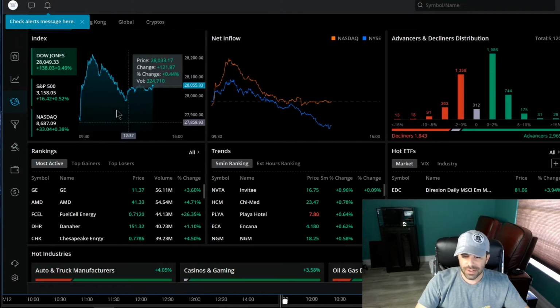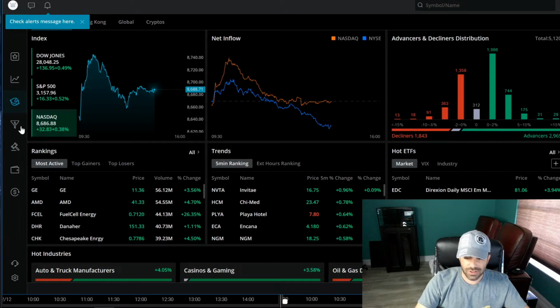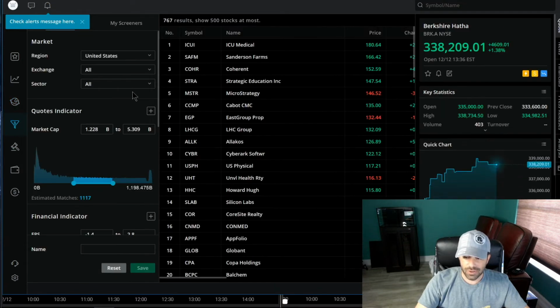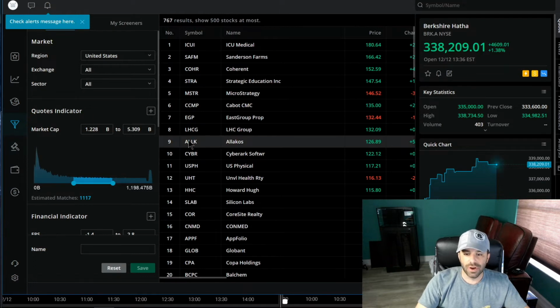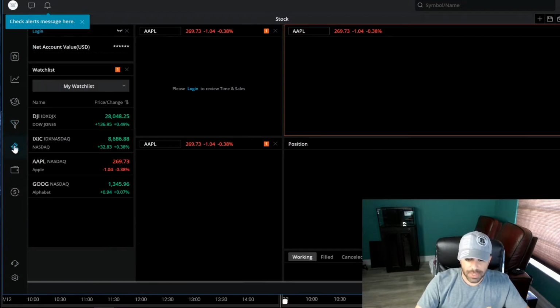Well, here we have different markets. Like these are the indices. Here you have Dow Jones, S&P right here, NASDAQ. So that's really cool to see. You have your stock screeners. You can set up some stock screeners so you can monitor what you want to watch, what you want to see pull up, anything that you are looking for, high volume, breaking high days, stuff like that. You could probably program in here. Let's see what else here.